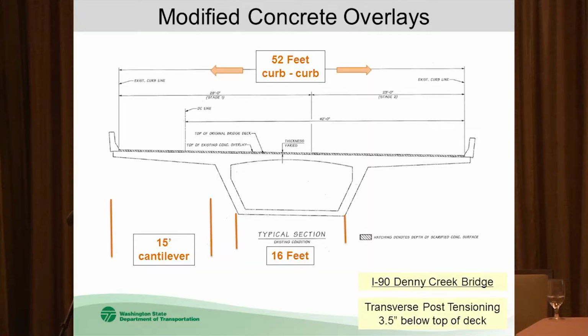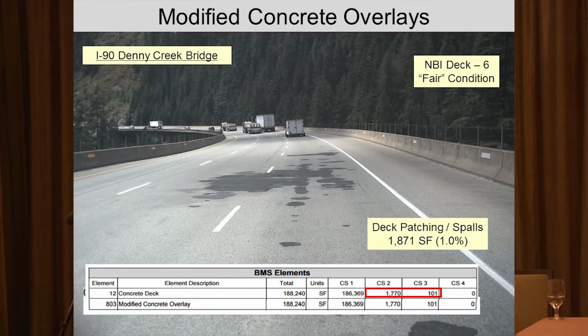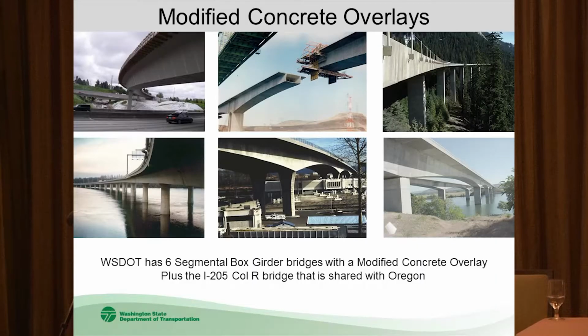Has pretty big wings on it, pretty big cantilevers on it that has post-tensioning. So we got some post-tensioning going on in this bridge. So we have some deterioration going on. So it's a very touchy bridge. When you get into these type of bridges that have pre-stress and post-tensioning, you need to be very careful on what you're going to do and how you're going to do it when you rehabilitate it. What we're going to do is do a hydro mill to take off that overlay and then put a new concrete overlay on. So we got 6 of these segmental boxes. The Denny Creek was kind of the first one built before epoxy coated rebar.